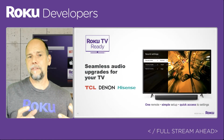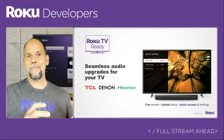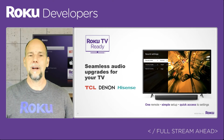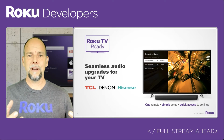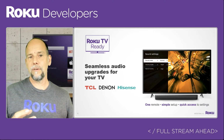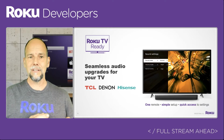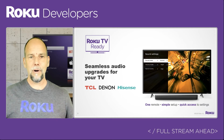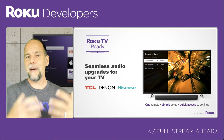So now onto Roku TV Ready. Another way that we've improved the overall simplicity of the Roku experience is making it really possible for soundbar manufacturers and audio manufacturers to add devices to Roku TVs in a really simple way. So with Roku TV Ready, we've announced partnerships with TCL, Denon, and now Hisense, rolling out devices where if you plug in that soundbar into a Roku TV, the Roku TV automatically configures itself.